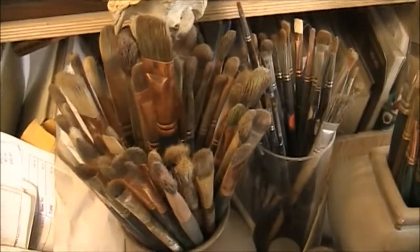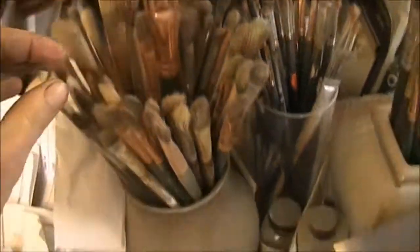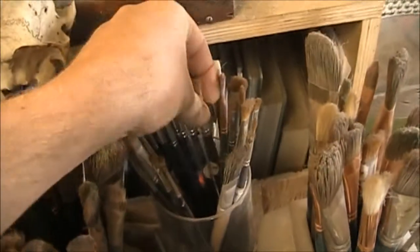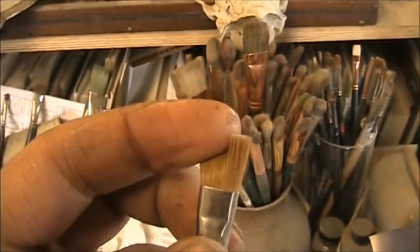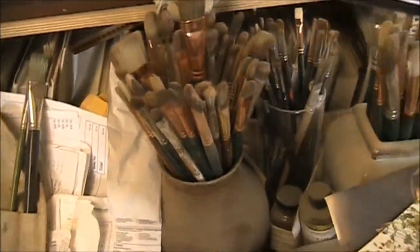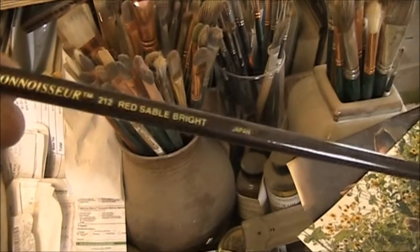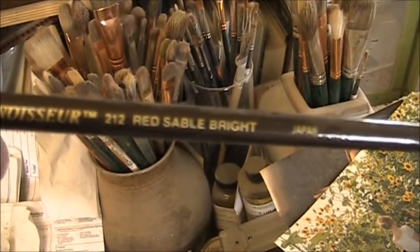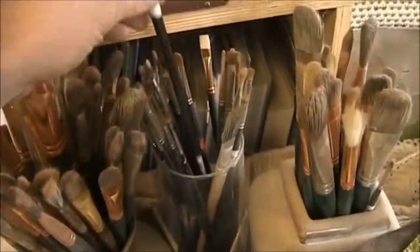Here's my collection of brushes. I say collection because I don't even use them all. I've got different styles. The one I just touched was a bristle brush. A lot of those, and this one is a sable, nice and soft. This one's by Connoisseur Red Sable. Really like that brand, but any red sable, it's going to give you a nice detail brush.